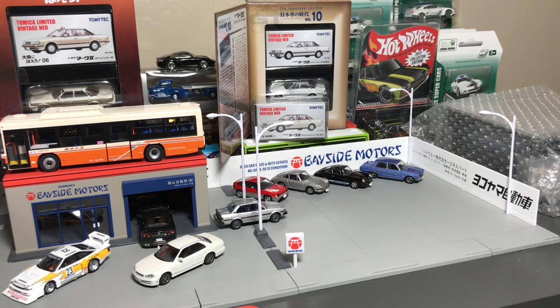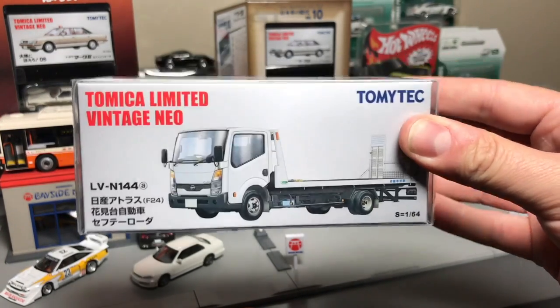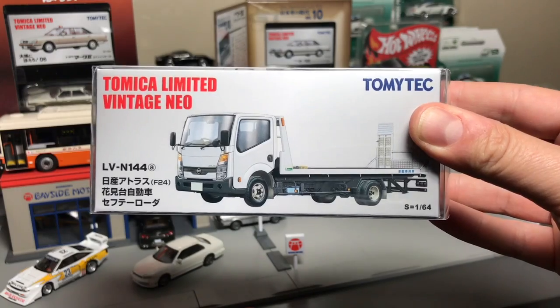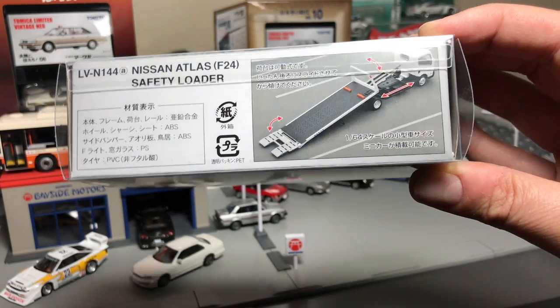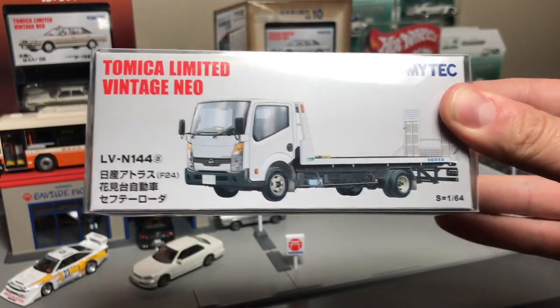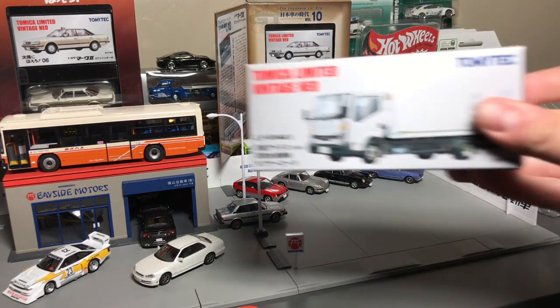And this is the model that I've been most excited about. And if you've been following Lamley Group, and if you've just been following the diecast world, this thing has been on everyone's radar. Japan Booster was pre-selling these, sold out super quick, and then they've been garnering crazy prices on eBay now via auction. This is the Nissan Atlas F24 safety loader, and you can see based on that picture what's so cool about this. Yes, it's just a carrier truck, but Tomica Limited Vintage went all out on this. My guess is the popularity of this one is going to merit future versions, maybe new colors, new styles, I don't know. But here we go.